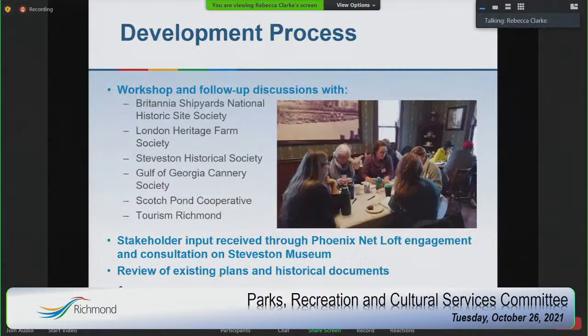To develop this draft plan, there were a few steps. First of all, we had some extensive discussions with a number of heritage stakeholders within the Steveston community. It started with a workshop with a broad group of stakeholders and then continued over the past almost 2 years with our individual heritage site partner groups. We also incorporated the feedback we've received over the last year and a half through the Phoenix Netloft engagement as well as the Steveston Museum consultation processes. And lastly, a review of all the existing plans and historical documents regarding Steveston's history, heritage, and the heritage sites that the city owns.